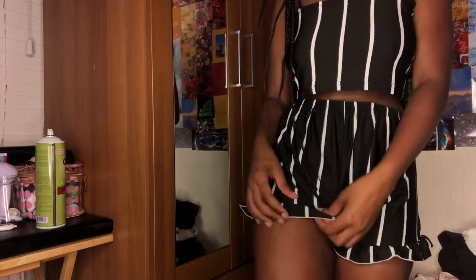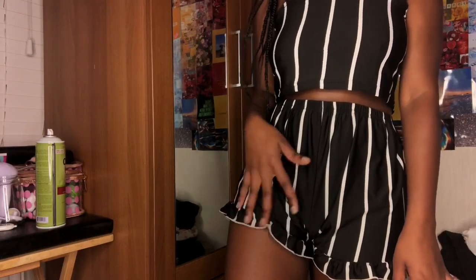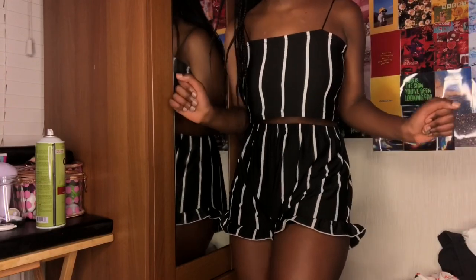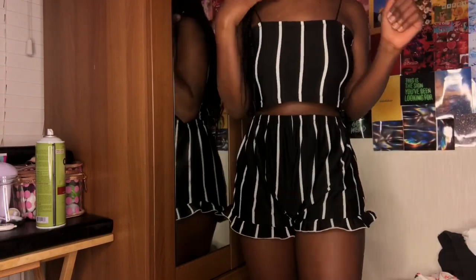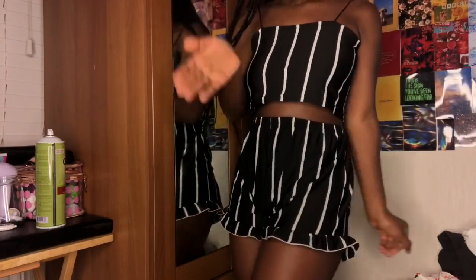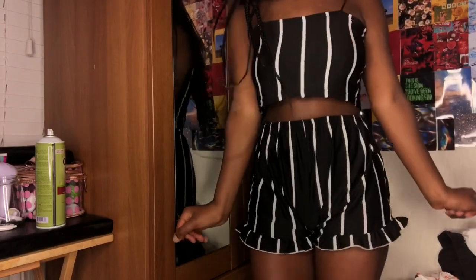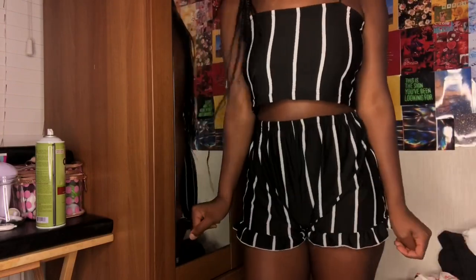I love the frills already. What are these called? Frills, right? Frills. Yeah, I like the frills as well because they give like a skirt like illusion and the lines make me look a bit tall, you know. But yeah, I love it. It is super cute, super comfortable, lazing around the house, just, you know. But yeah, I like it.